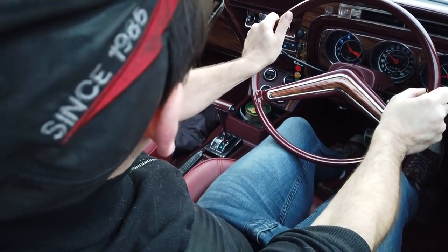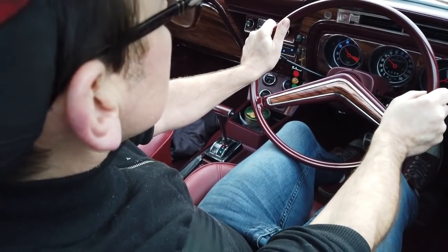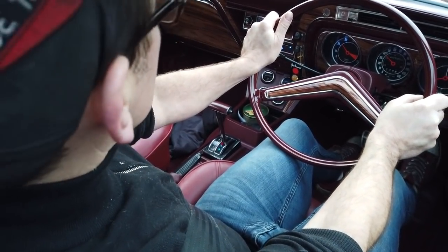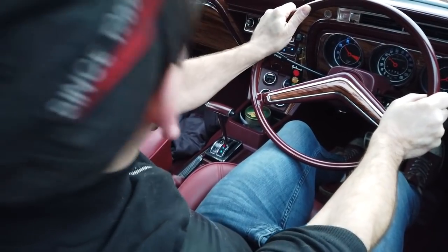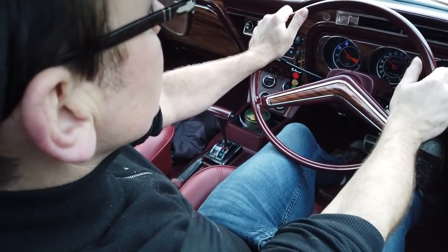Merc behind me, a powerful one. I think it's a new SL style. It's not going to do the overtake because we're in a 50, and we're going to lose that lane anyway. But it looks like a pretty beefy Mercedes behind me. Don't know if you can see it in the wing mirror. Probably not.